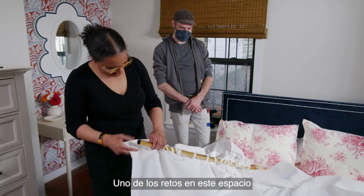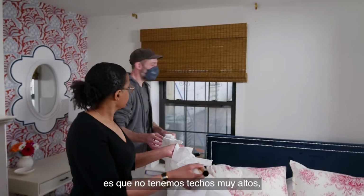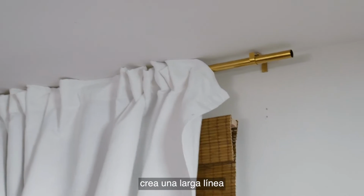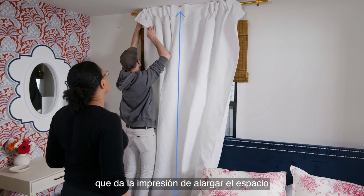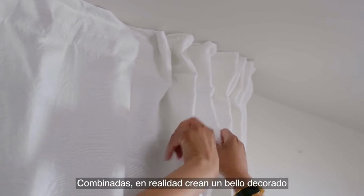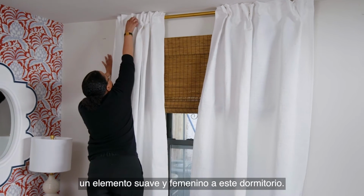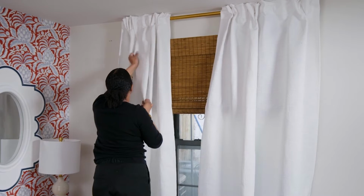One of the challenges in this space is that we don't have a lot of ceiling height. And so hanging our curtains all the way up to the ceiling creates a long line that, to your mind, really elongates the space and makes the ceiling feel taller. Combined, it really creates a wonderful dressing to our windows, and I think again brings in a bit of a soft feminine element to this bedroom.